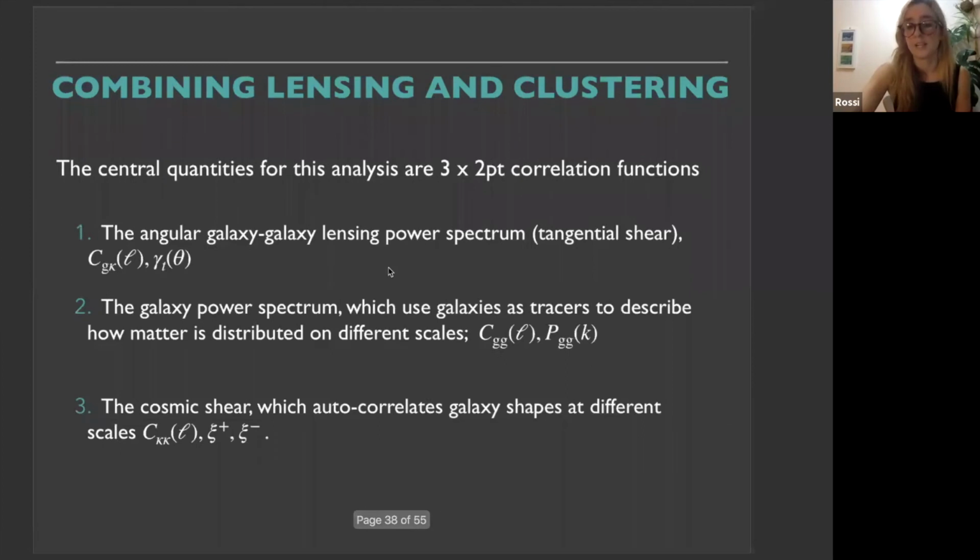Then we have the galaxy power spectrum, which I think everyone here is familiar with, which uses galaxies as tracers to describe how matter is distributed on different scales. This can be described by the angular power spectrum, the C_gg quantity, or the 3D power spectrum, P_gg. And then the third 2-point correlation function is the cosmic shear, which correlates the galaxy shapes at different scales, either in Fourier or in configuration space.